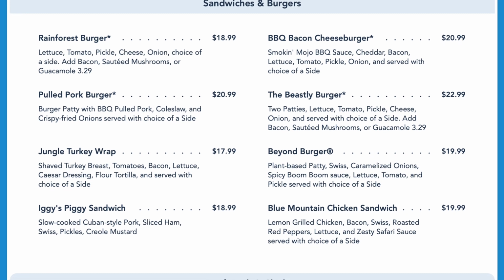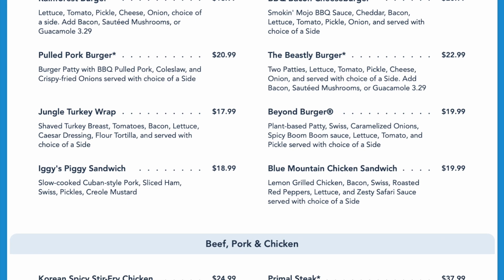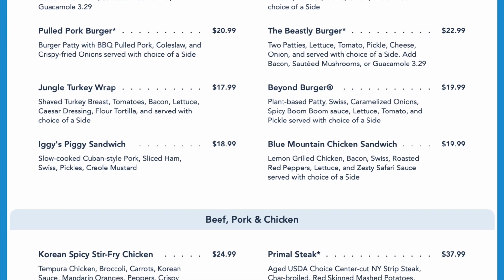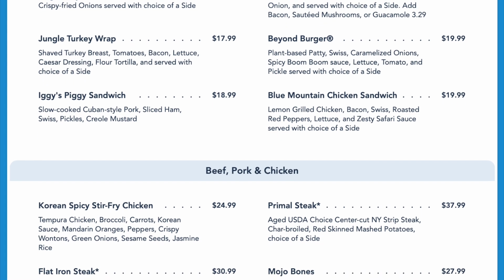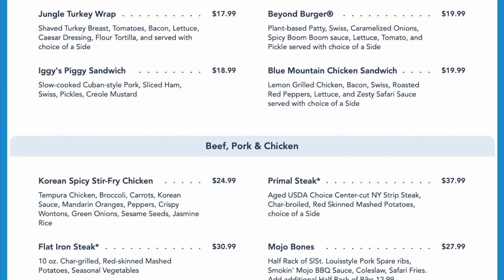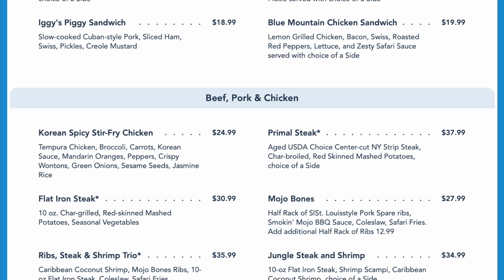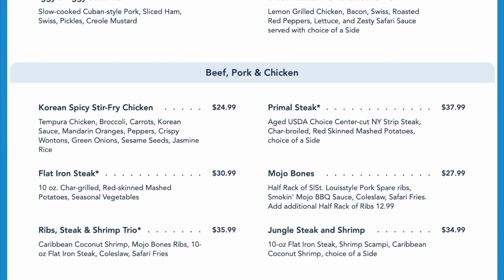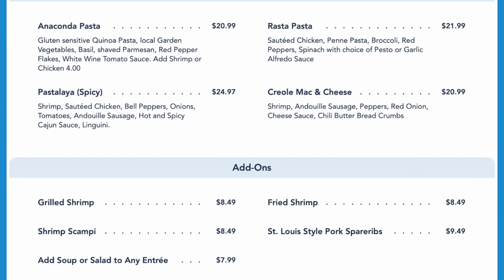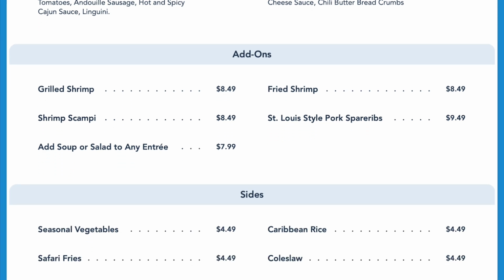Sandwiches and burgers include the classic Rainforest burger, a barbecue bacon burger, the Beastly burger, as well as a plant-based burger. They also have a pulled pork sandwich, turkey wrap, Cuban sandwich, and grilled chicken sandwich. Other options include the stir-fried chicken, a flat iron steak, New York-style strip steak, St. Louis-style spare ribs, as well as different combinations of ribs, steak, and shrimp. They also offer a variety of different pastas, as well as other add-ons and a variety of sides to go with your meal.